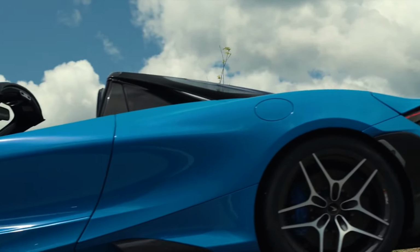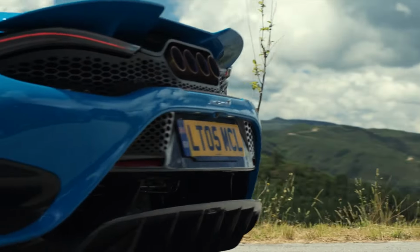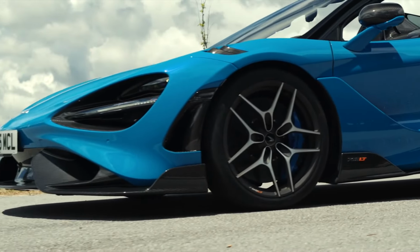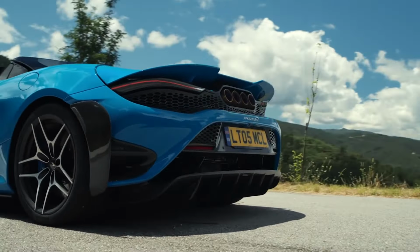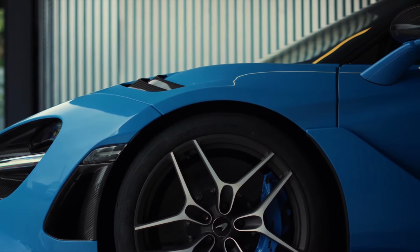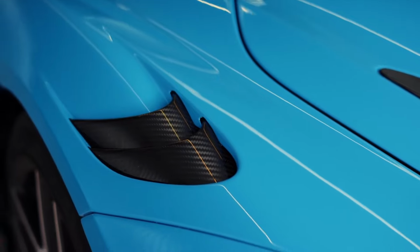We developed the 765LT Spider to be a car without compromise, every bit as exciting and rewarding to drive as the coupe, with all of the connection, closeness, and engagement, but with the added benefit of so much more of that amazing LT sound, even closer to the driver, says James Warner, chief engineer at McLaren.